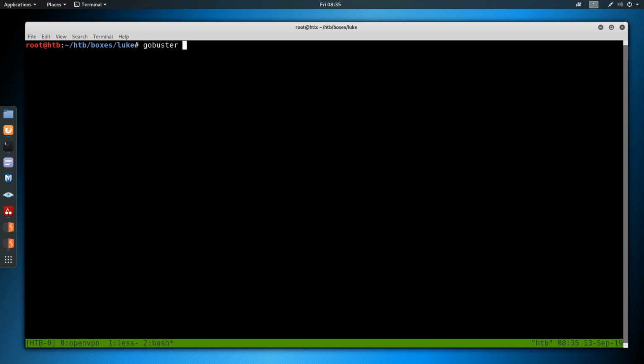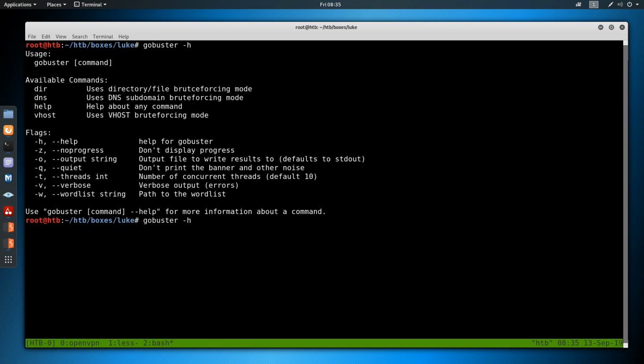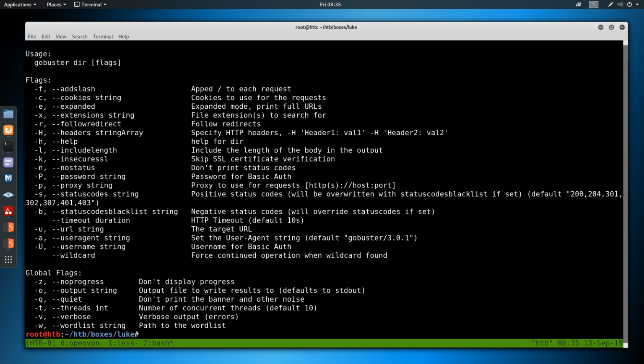Now that Gobuster is installed, we can do -h to see the available modes. It says there's dir mode for directory and file brute forcing, and DNS mode for subdomains, and then also vhost for virtual hosts. We want to do the directory brute forcing, and then we can do -h to see all the flags. First one is -u for URL, http://10.10.10.137, then -w for wordlist, /usr/share/wordlists/dirbuster/directory-list-2.3-medium, which is what I like using.